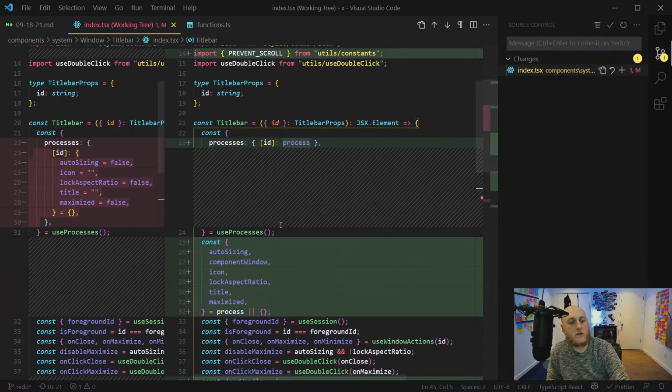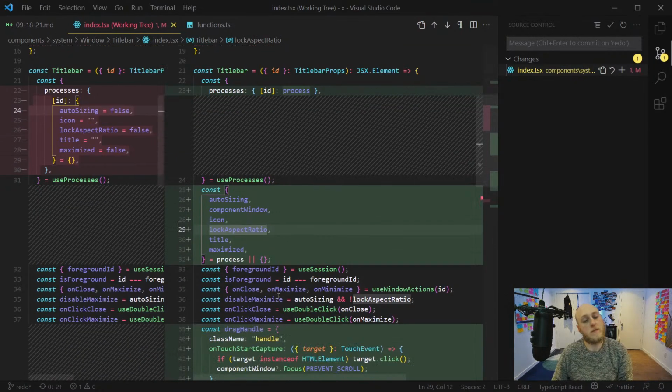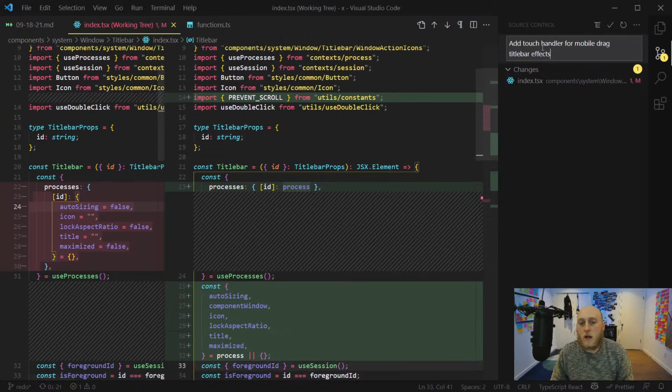And what else did I do here? I took component window, and rather than just add another default, I've decided to do this sometimes, where I just take it out as a possible prop, and then here I break it down. Because if you put it here, I get complaints to default everything, and I don't want to do that. So this way is just easier. Excuse the allergies again. So this worked. Let's commit this. Add touch handler for mobile drag title bar effects.